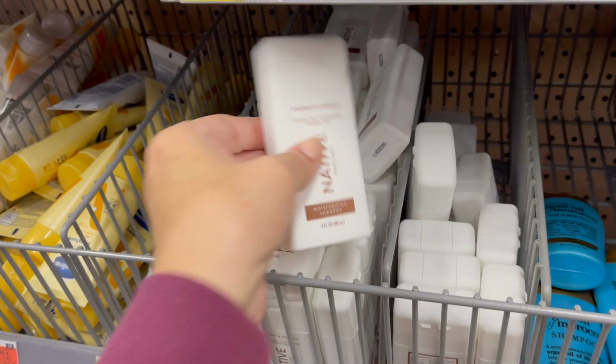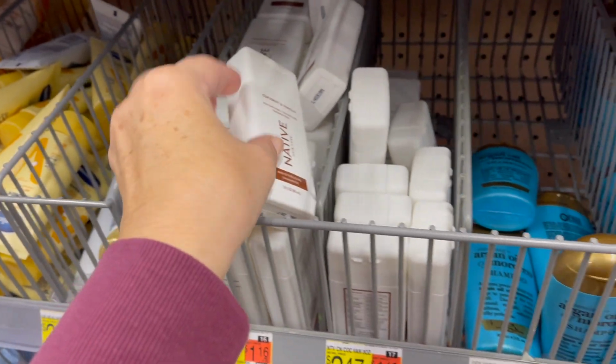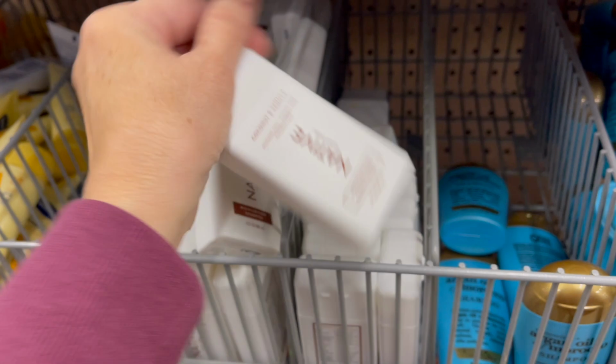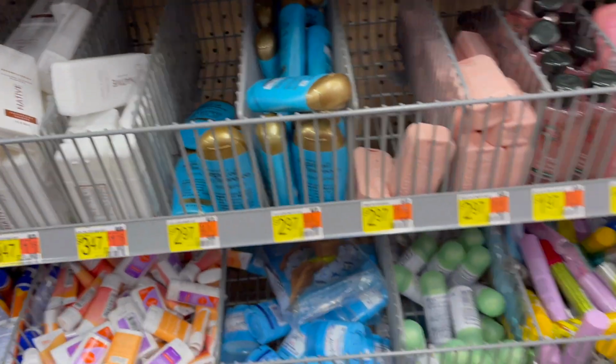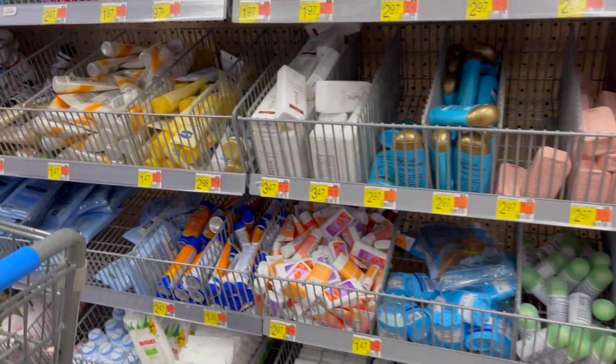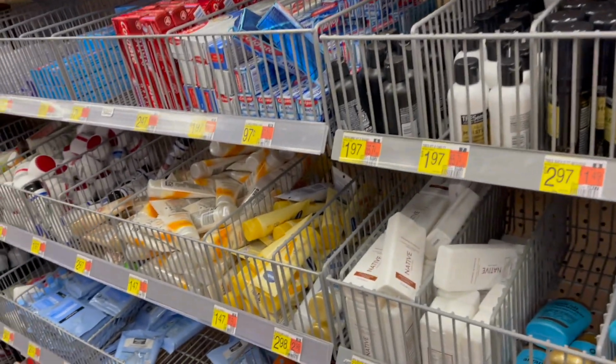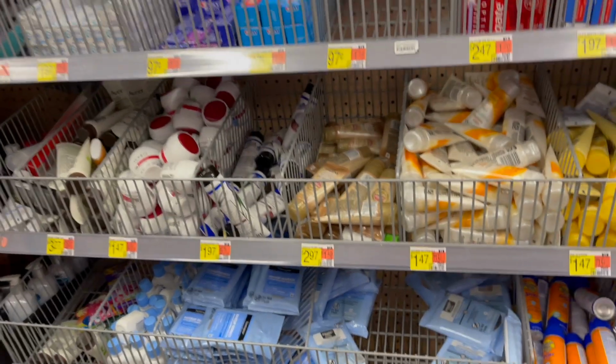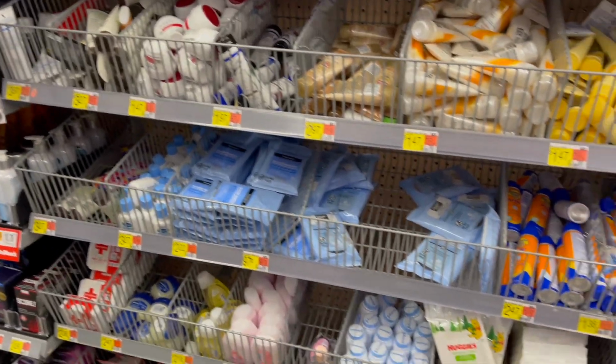Then there was an aisle where there were smaller little sample sizes. These would be great for traveling. I'm going to remember that, and for just trying it out before you buy the bigger sizes. A lot of nice options over here. Great for traveling.